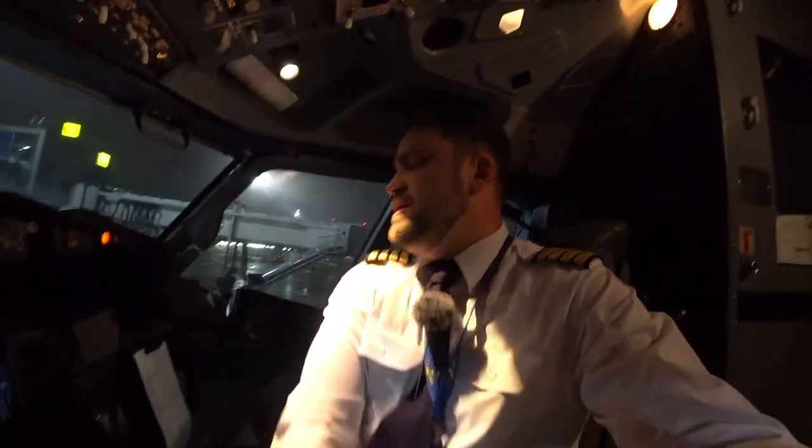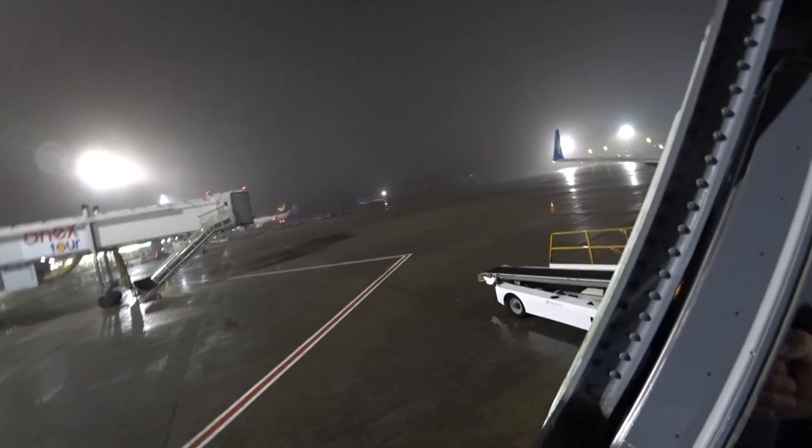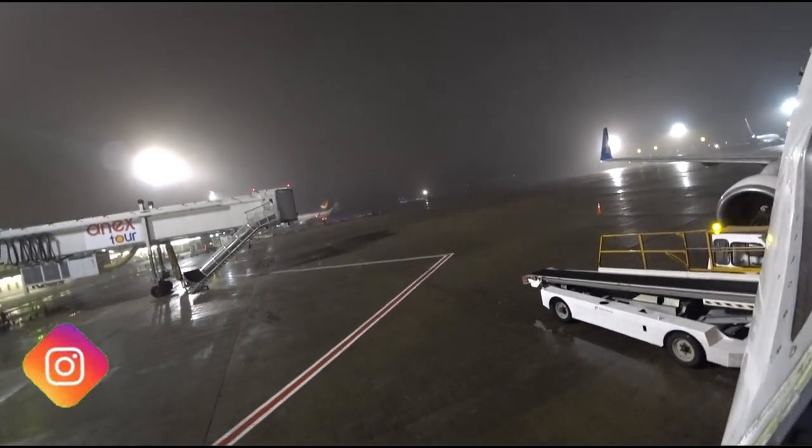The weather here, just gonna show you. So it's a little bit misty, as you see. We have mist everywhere. The visibility is 2 kilometers and runway 36 right in use. So let's start the engines and let's fly.